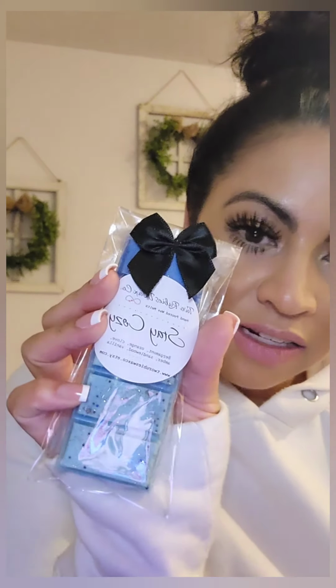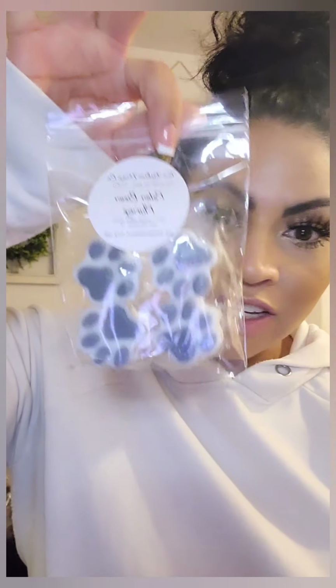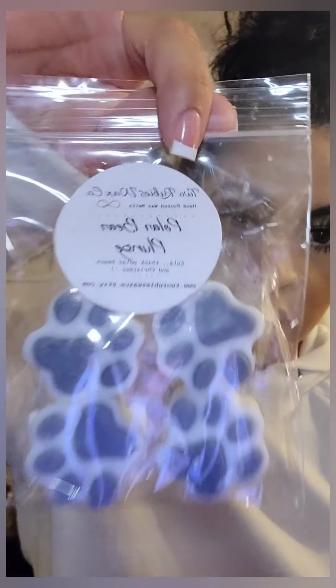Look at that detail. Look at the packaging. I mean, you don't get this from big box stores. The detail, the bow, the glitter, the beautiful label, and that's called Stay Cozy. Next one I have here for all your animal lovers is this one. Look at these little polar paws, and it's called Polar Bear Plunge. That is adorable. So cute. All of you pet owners, love it.